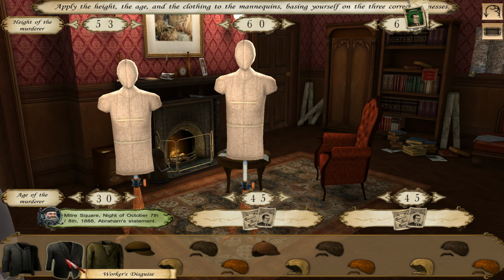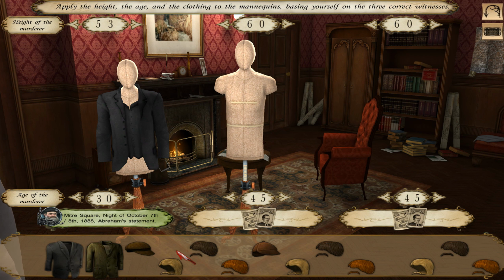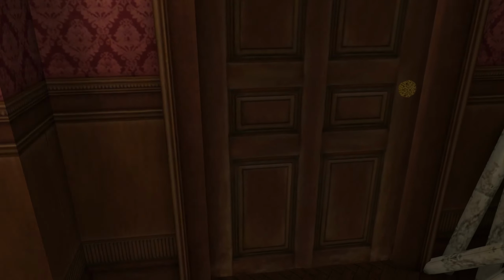Okay, now we need to put the outfit on him. So we need to put, I think it's the jacket, and then we need to put the, let's see, blonde wig, I believe. Oh, I'm missing a cap, because it's supposed to be a gray cap we're supposed to have around here. I must have, hold on, let me back up. Must have missed it. Let me go double check where that one is.